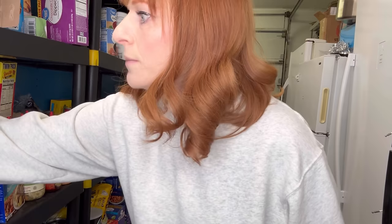Board, can bring all this to the laundry room, please. First kid who says I'm bored. What?